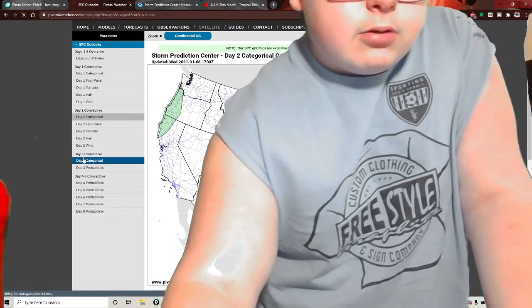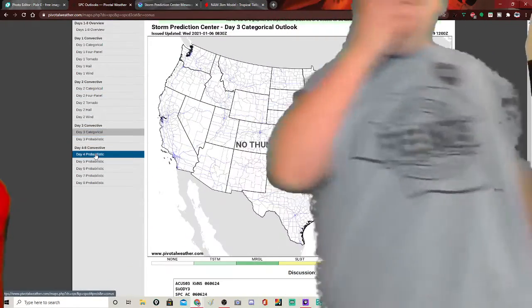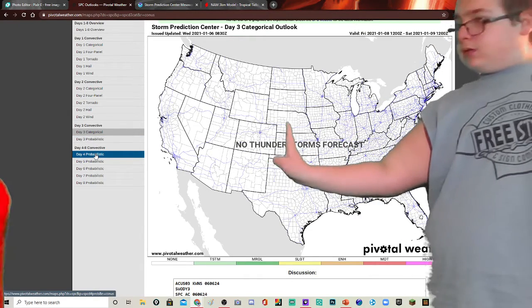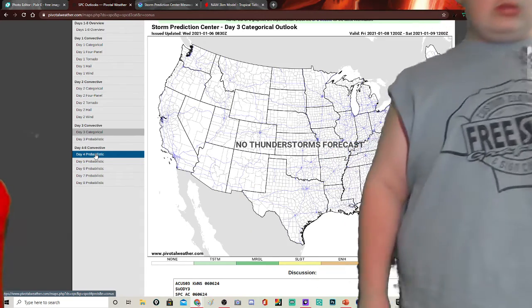And then the day 3 categorical outlook. Mainly no thunderstorms in the viewing region. Nothing here in the United States. So yeah, there's nothing here, as you can see.